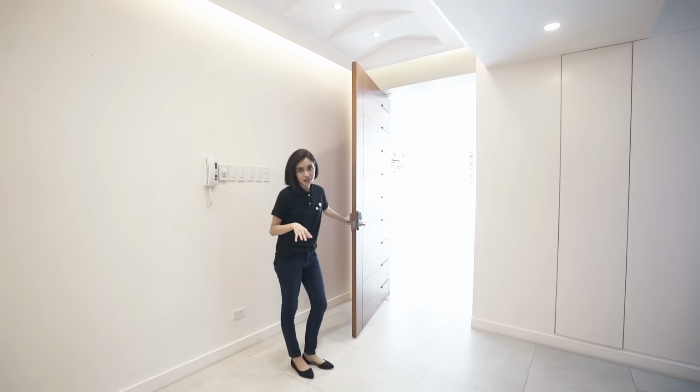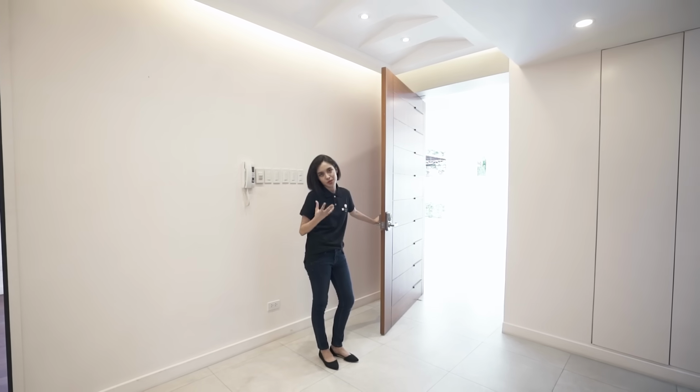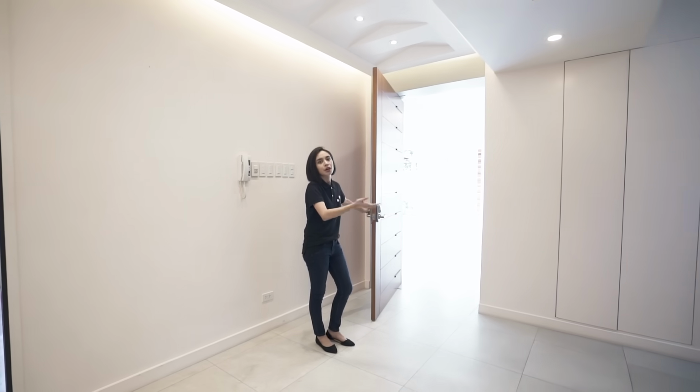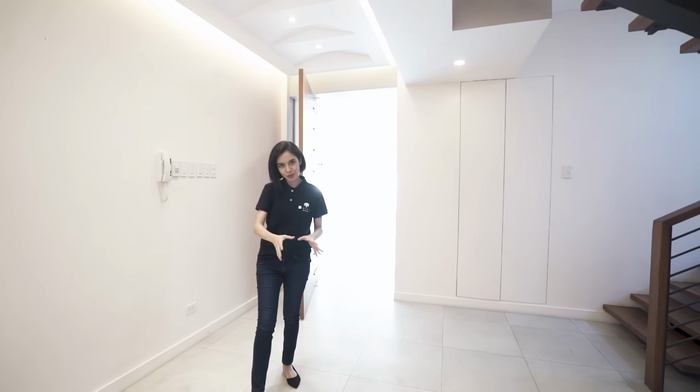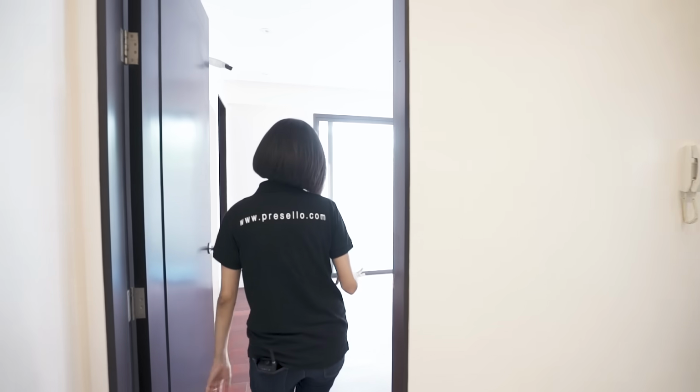All right, so in the entrance, you have a choice as to where you want to go. Over here, clearly you have your main stairway. Over here, it's a path I will show you later. And then over here, we have a bedroom on the ground floor.